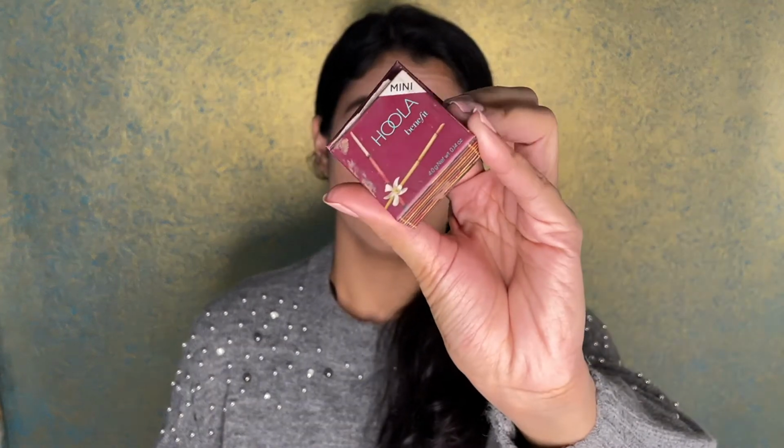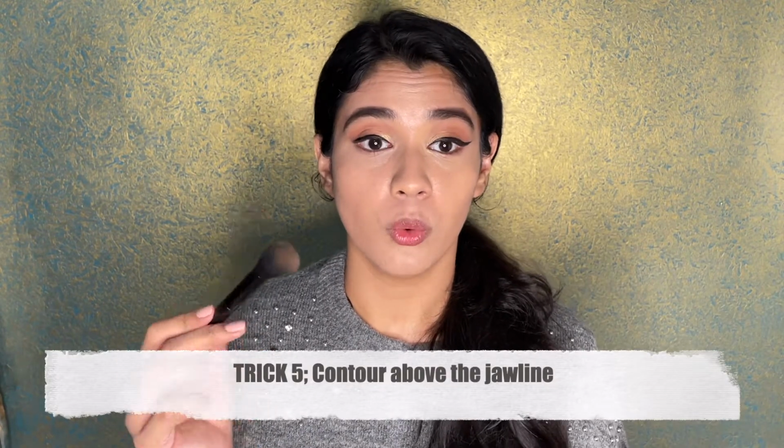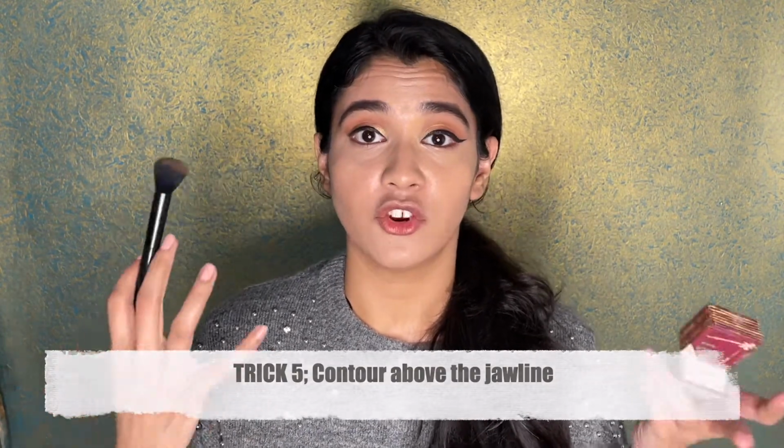Most of you would know about this Hoola bronzer from Benefit, because this is one of the holy grail products of most makeup artists and people who are into makeup. So I'm just gonna take a little bit of this on my contouring brush. I'm gonna tap out the excess product off, and now I'm gonna show you how bad contouring really makes your whole look break apart. I'm gonna do a really bad contouring on this side.